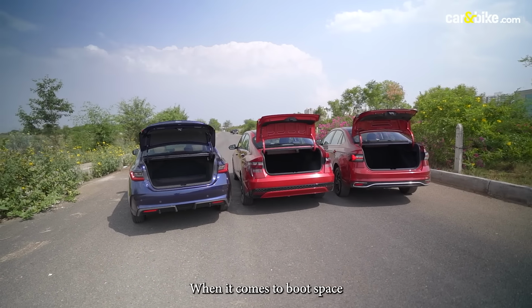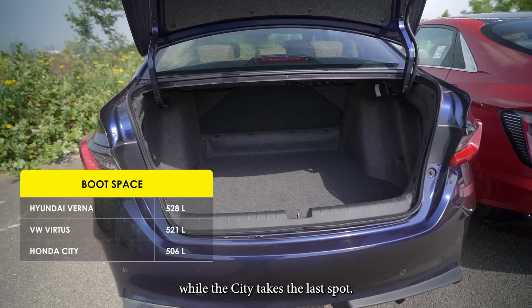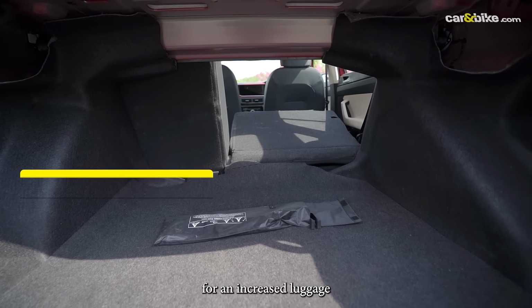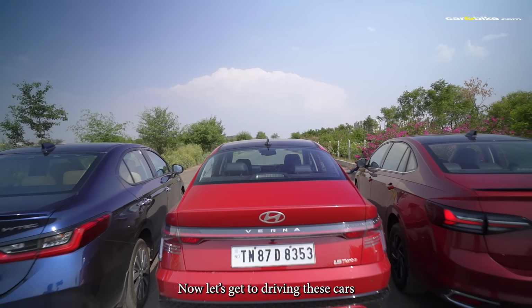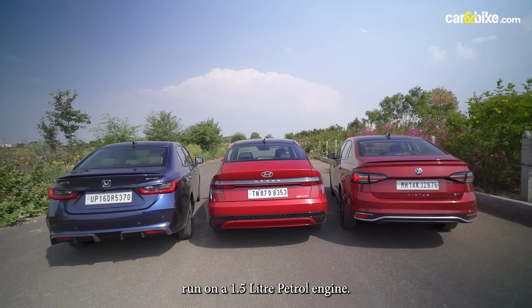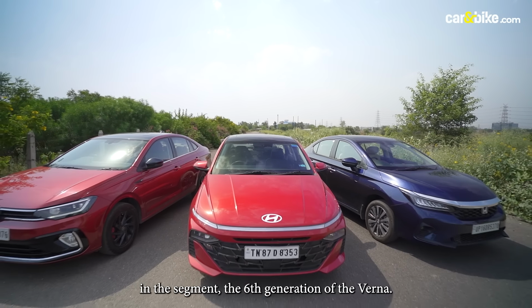When it comes to boot space, it is the Verna that races ahead while the City takes the last spot. But only on the Virtus can the second row fold down to make for an increased luggage space of 1050 liters. Now let's get to driving these cars, and all three here run on a 1.5 liter petrol engine. And we begin with the latest in the segment, the 6th generation of the Verna.